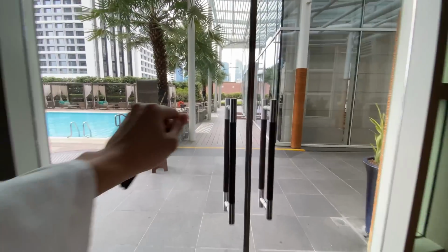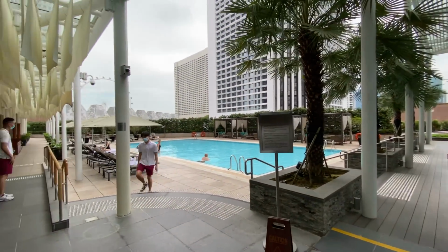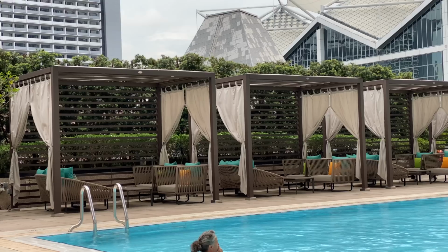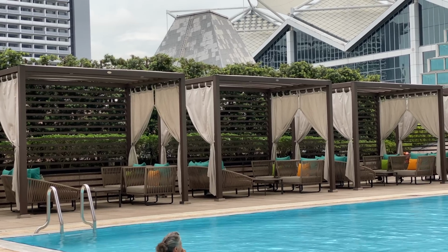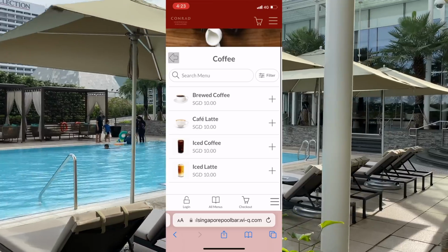Now let's check out the swimming pool. Spoiler alert, it's really nice. Here you've got plenty of lounge chairs. On each table you'll find a QR code should you want to order some cocktails or snacks. I'll show you the menu very quickly. The prices, however, are exorbitant.